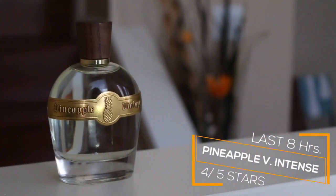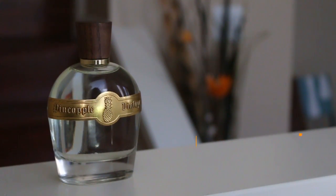Next we're moving on to the niche territory, guys, and the first bottle of that is Pineapple Vintage Intense. This one was sent to me by the company. I will review this sometime in the future. To me right now it smells like a very, very pineapple-y Aventus. It is inspired by Aventus for sure, but I still think it's kind of trying to do its own thing. It's not trying to copy Aventus entirely, but I'll give more of my thoughts in a review coming in the future. For now, a very, very nice fragrance. It projects very strongly too, so a nice grab if you like Aventus.